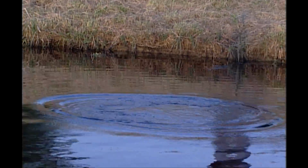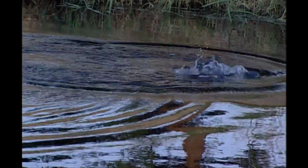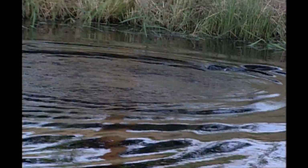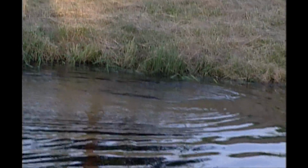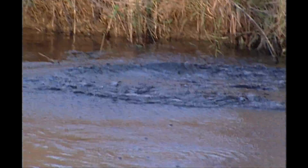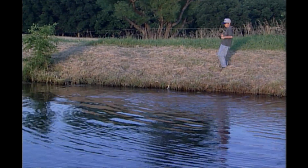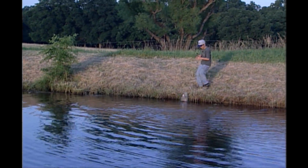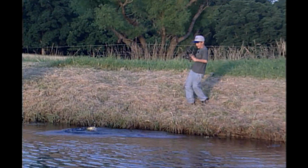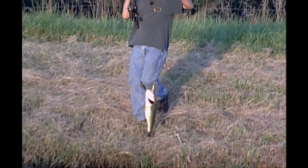Gosh. God, come on in, man. Come on. You're the biggest fish I've ever saw in my life. Oh, man. Oh my gosh! Ty! Look at the size of this fish! Look at this fish! Oh my gosh!